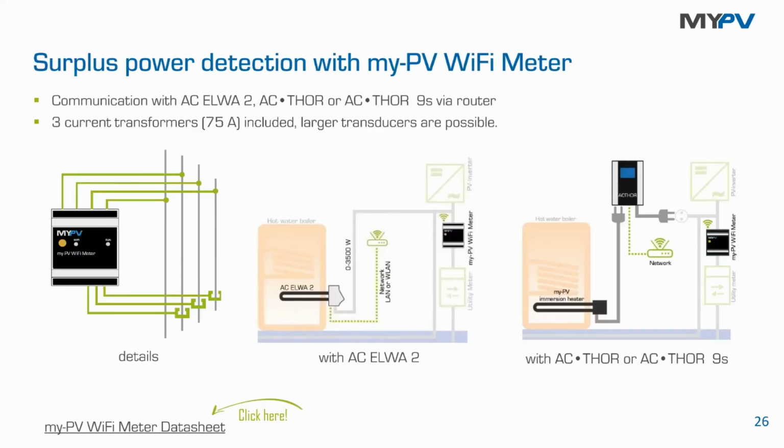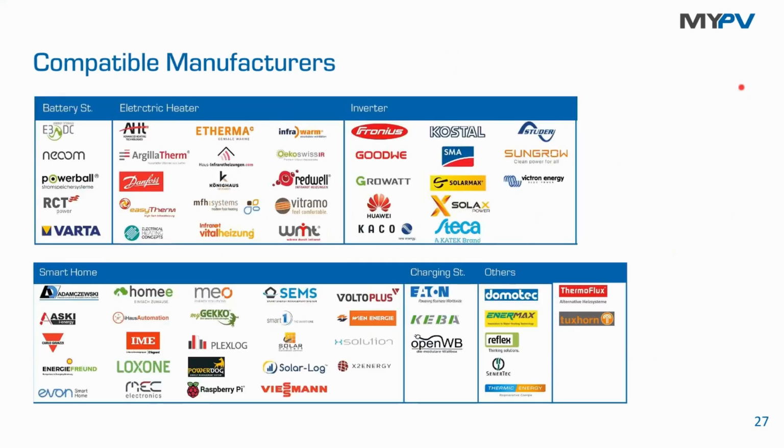Anyway, it's all about excessive power that would be fed into the grid. And there was this question, are we independent from the manufacturer of the inverter? Yes, we are. If we do the excessive power detection in the feed-in point with the MyPV Wi-Fi meter, it's completely not important what brand you have for your PV inverter. We just detect the excessive energy in the feed-in point on our own, and we are supplying our devices with this kind of information. But it's not always required to use this Wi-Fi meter. It's an accessory part from our perspective, because there are plenty of other options to meter the excessive power in the feed-in point.